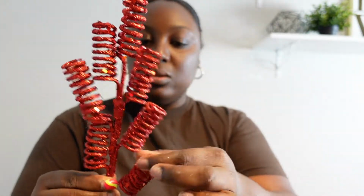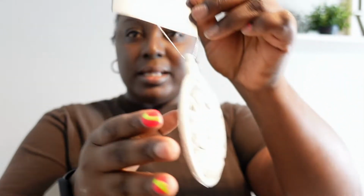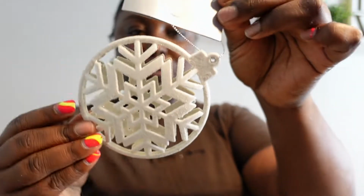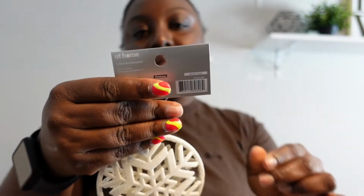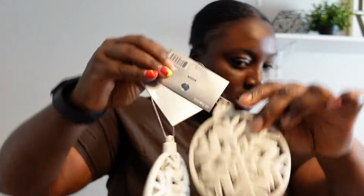Also got these ones. They're like little trees with these little swirls on there. Again, you just clip these on the tree and they kind of stick out. So I have 2 of those. Picked up these little frosted ones. They look like little snowflakes. Love these. They're winter frost, and these were only 99 cents. So I think we picked up 4 of these.